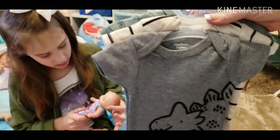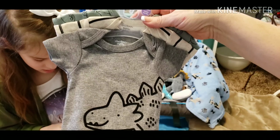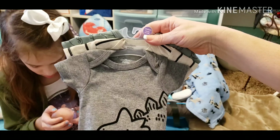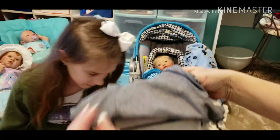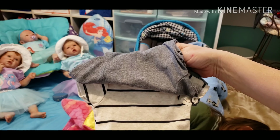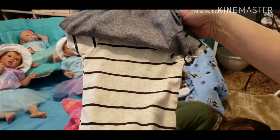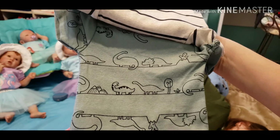Okay, this was also on clearance. So this is a gray onesie, and it's got a black dinosaur. I don't know which one he is. He's got the spikes that go up his back. So that's a dark gray one. And then this one's like a tannish heather with a dark gray, well, maybe it's a black stripe. I don't know. Okay, and this one's like a funny shade of bluish green.